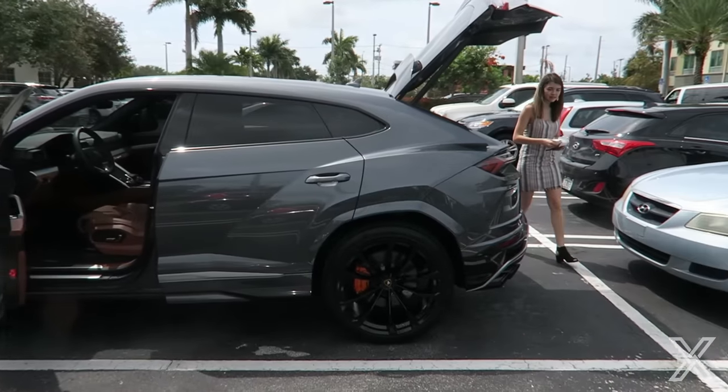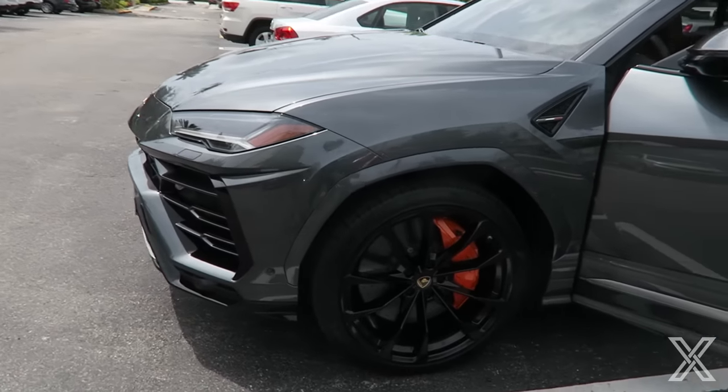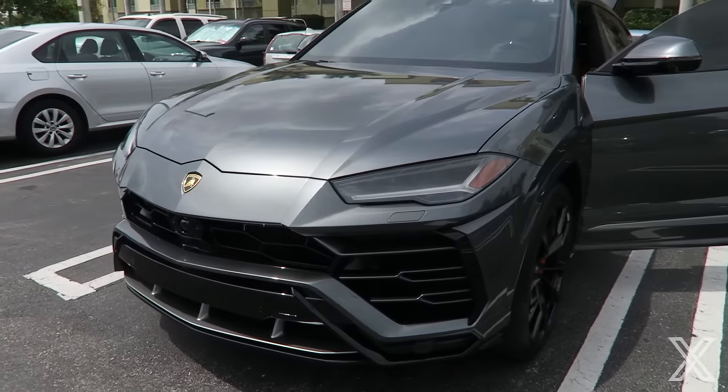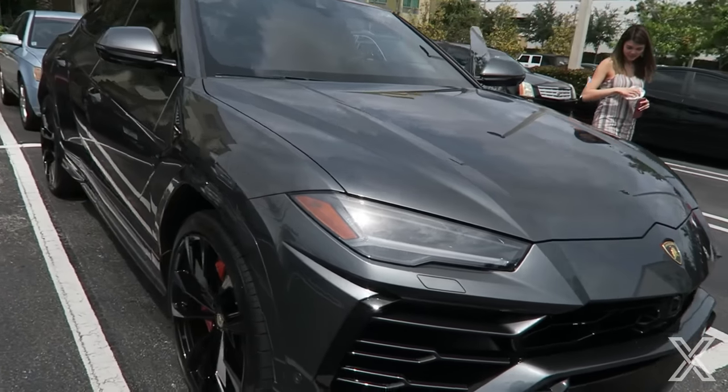Sweet. So we left the airport, just pulled into a random hotel parking lot just to take a look at the car, get everything set up. Wanted to get out of the airport because they yell at you for parking there. But here it is, a brand new Lamborghini Urus, the world's first super SUV. Again, Miami Luxury Cars provided this thing. They have two of them. This one is the gray one. They have a black one too.